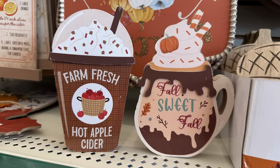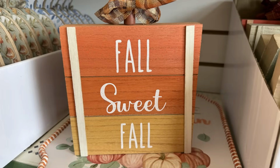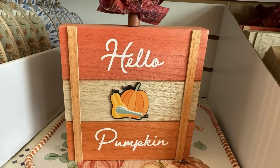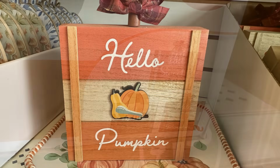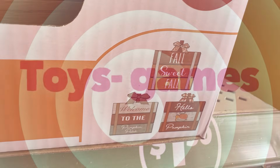There are 4 different shelf signs there. These look like the crates that look like a pumpkin. It says welcome to the pumpkin patch. Fall sweet fall. Here's a view from the side so you can see how thick these are. They also had this one that says hello pumpkin with the pumpkins in the middle. Those all have a bow at the top on the stem. And you can see all the different designs in the corner of the box.